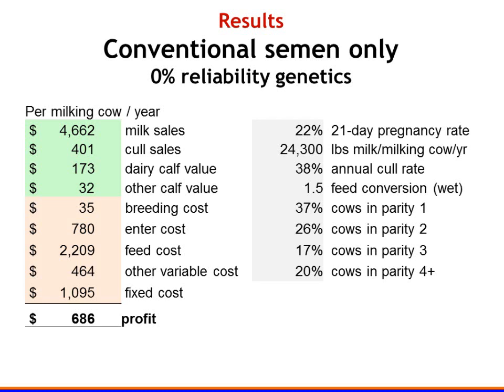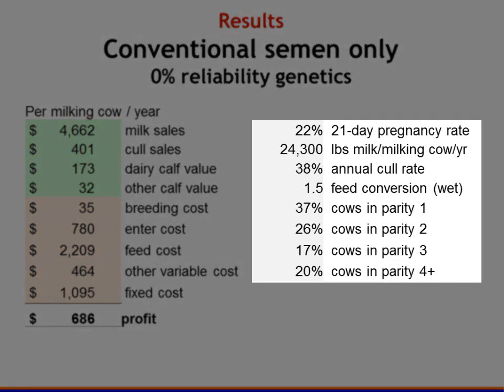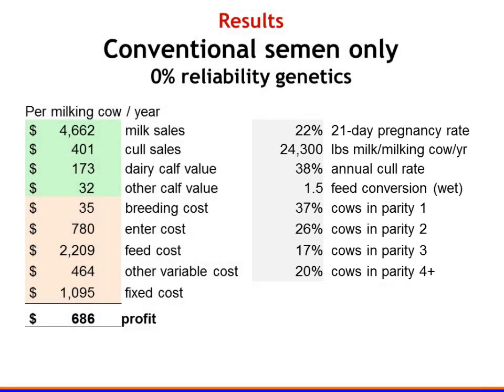And how do we validate this kind of model? How do we know that what we are doing on this computer is actually real or not? That's one question people typically ask. We validate our model based on a lot of herd statistics. We look at the 21-day pregnancy rate that my herd had, the pounds of milk my cow produced, my annual culling rate, the feed conversion, and the distributions of cows in different parities. Based on these output statistics, we validate our model.